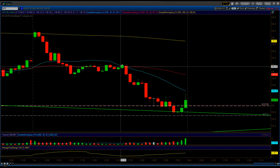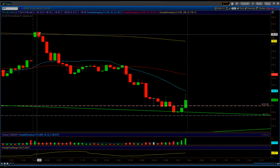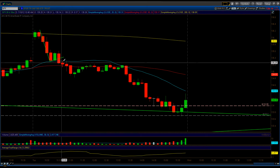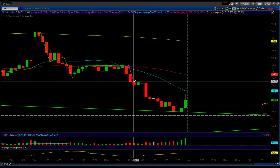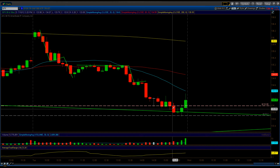Now this is the 10-minute chart of the SPY, and basically, like I said previously, we gapped up in the morning and we just kind of bled off. We came down, we bearishly consolidated. We came down, then we bounced up, and we just basically traded sideways until we just started bleeding off with this bearish consolidation. We just kept on bleeding off like that.